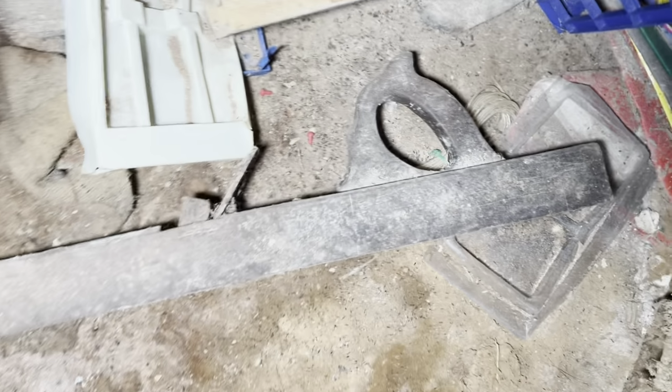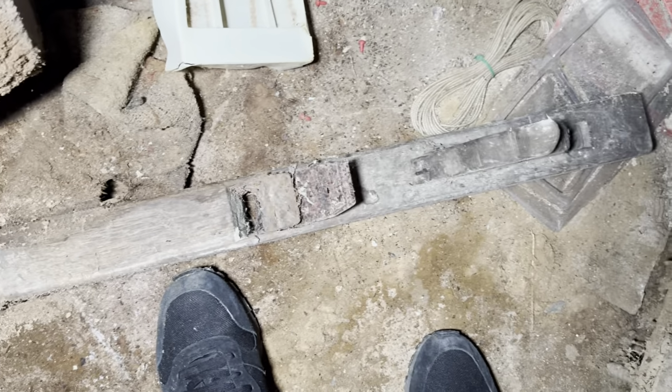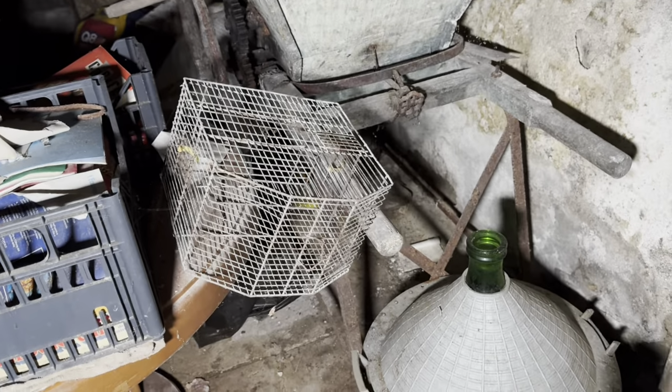And then, what have I just seen? This. Is it a plane? I can't remember. Quite an old looking one. Whatever it is. And then some other weird looking contraptions. There's loads of bird cages as well. I noticed a couple over there. There's one there. There's one down there. They're all over.